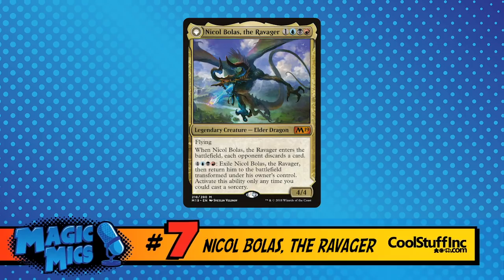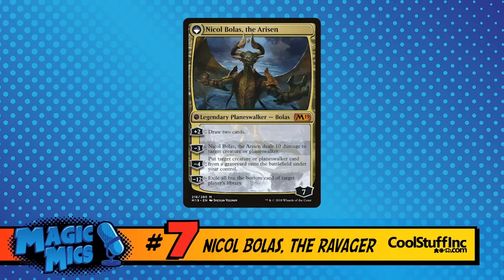If you pay 7 mana, 3 of which are the Grixis colors, you exile Nicol Bolas and return it to the battlefield under its owner's control as a sorcery. And then the flip side is Nicol Bolas, the Arisen, which has 7 loyalty and has a +2: draw 2 cards, -3: deal 10 damage to target creature or planeswalker, -4: reanimate target creature or planeswalker card from any graveyard and put it in play under your control, -12: exile all but the bottom card of target player's library. Does everything that you possibly wanted to do. Immediately goes up to 9 loyalty, and drawing 2 cards is one of the biggest things that it does.